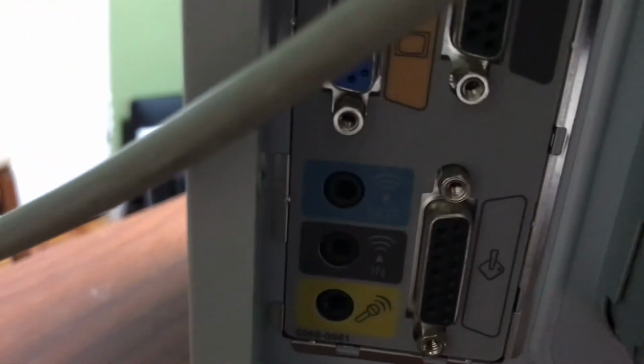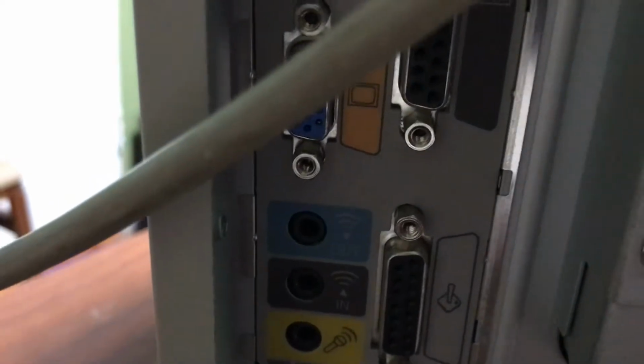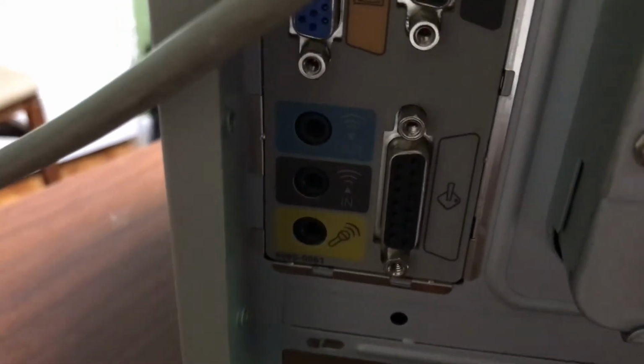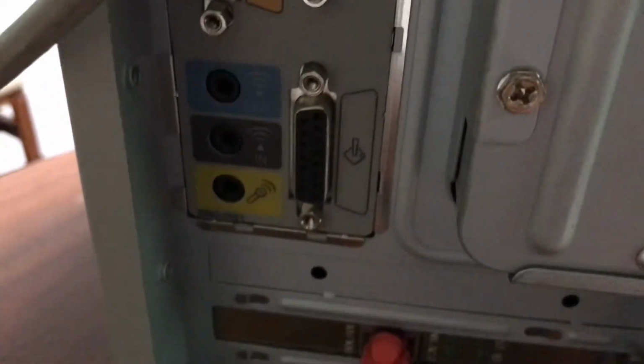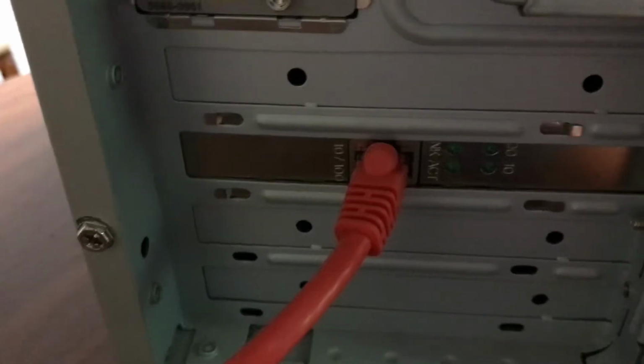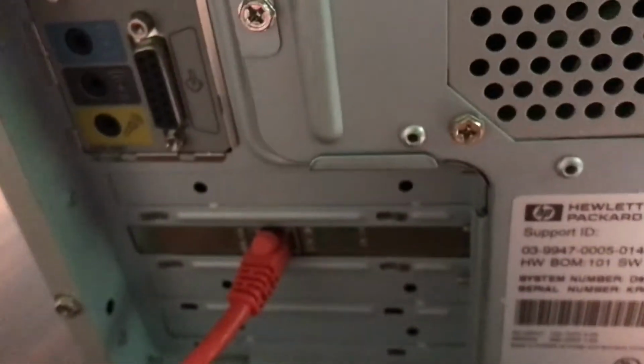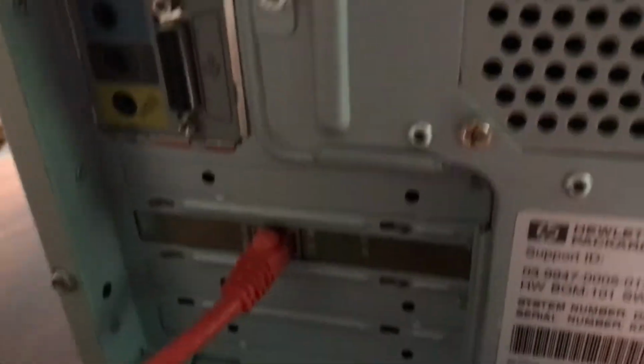And this is your audio out, audio in, and your microphone ports. And here's your game port. And I installed an Ethernet card here, so it does have internet. Let's see how that works. Let me plug these back in.